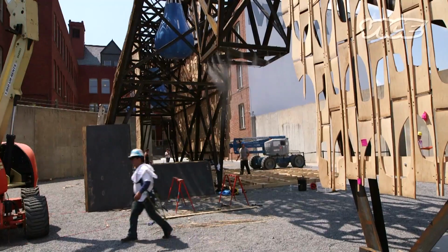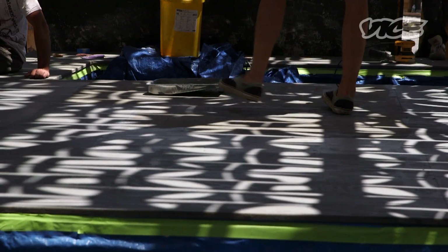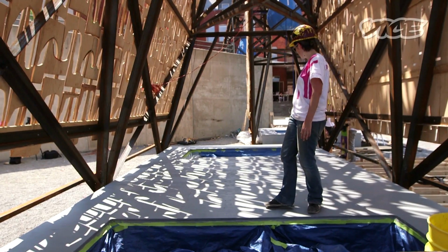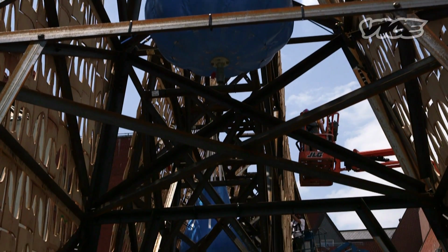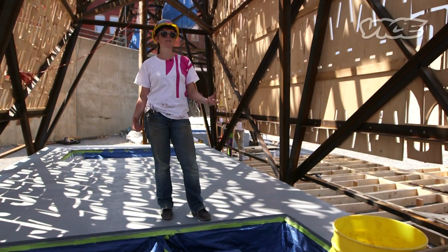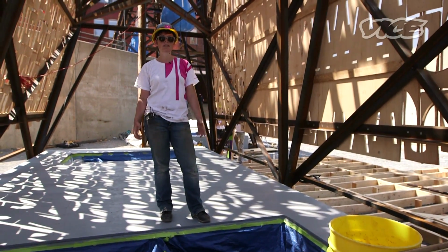It's really pretty amazing to be inside. The breeze still comes through, but the sun doesn't. You can see this nice dappled light effect that it produces here. But what's pretty amazing about being in here is that it's so intimate, when from the outside this thing seems so monstrous and intimidating.